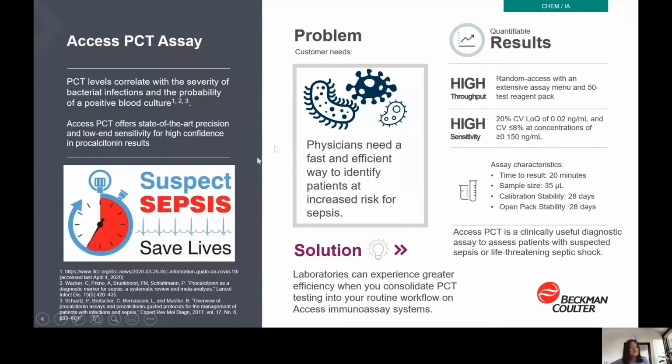So our Access PCT assay actually correlates with the severity of bacterial infections and the probability of a positive blood culture. And this is because there's a subset of COVID-19 patients who may be at risk of sepsis, and physicians need a fast and efficient way to identify patients at increased risk for sepsis.